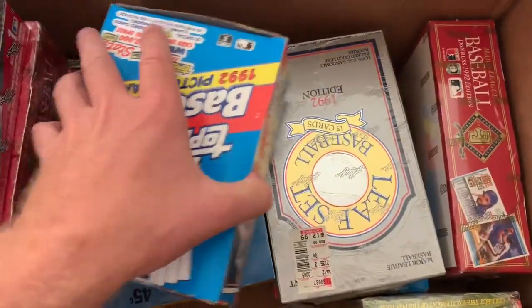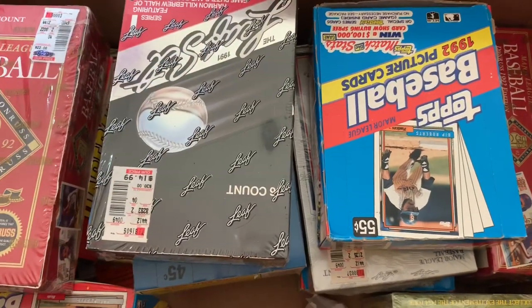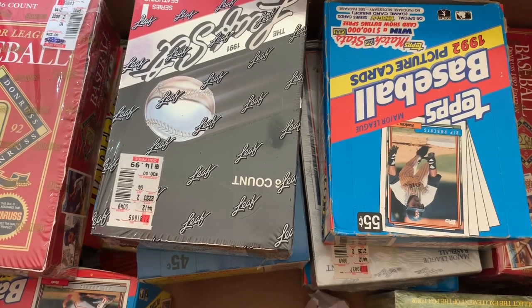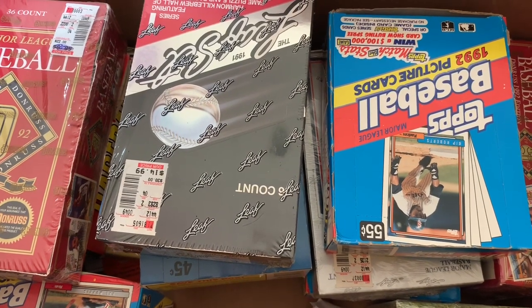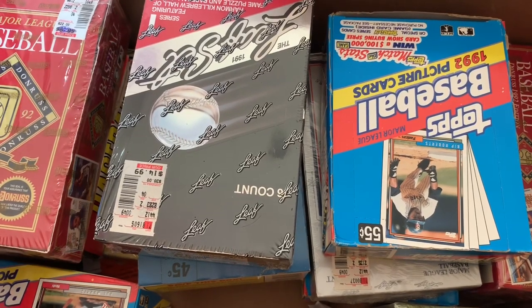So overall, I was pretty happy because we weren't even planning on making this stop. We just stopped for Taco Bell, and lo and behold, driving past, there was a giant antique mall. The only thing that I regret is that we didn't have enough time. There was a really nice filled box with older cards that I would have loved to have gone through, but maybe next time when we are in the Toledo area.